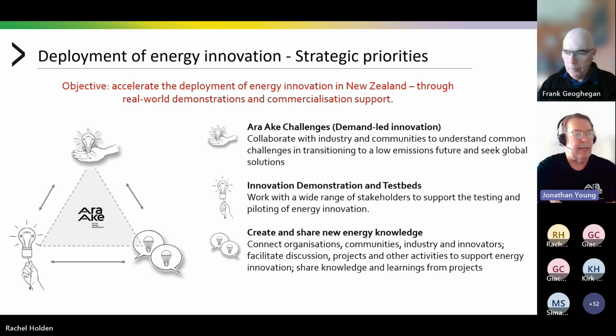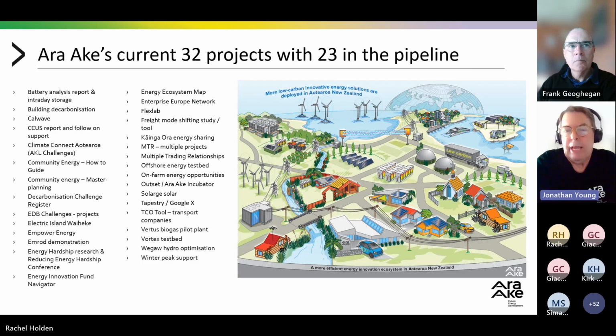The final slide from Ariake shows currently we've got about 32 different projects with 23 in the pipeline, right, as I said, right across the whole spectrum of the energy sector. Thank you to Concept Consulting. They're a very reputable, high reputation firm to do this work. It gives us great confidence that we'll get some really good results from it.